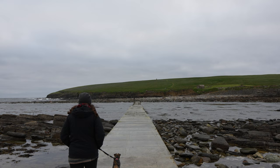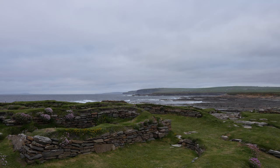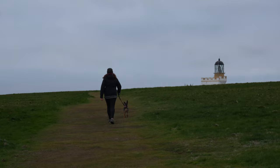As a tiny island, Birsay has a lot going for it. Firstly, there's 1,000-year-old ruins of a Viking settlement. Yep, another intact ruin you can explore. This will be an all too frequent theme in Orkney. But it's also home to towering cliffs, with one of Scotland's smallest lighthouses perched on top.